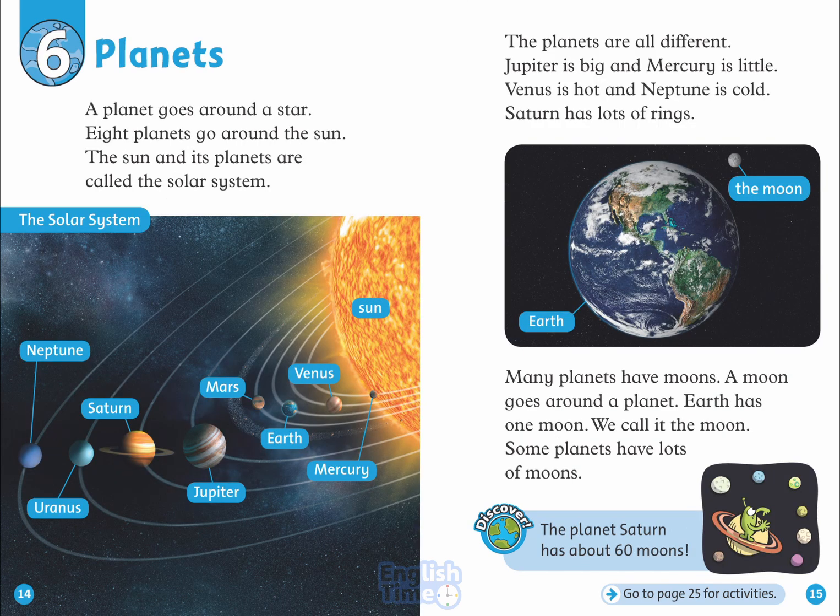Chapter 6. Planets. A planet goes around a star. 8 planets go around the sun. The sun and its planets are called the solar system. The planets are all different. Jupiter is big, and Mercury is little. Venus is hot, and Neptune is cold. Saturn has lots of rings.